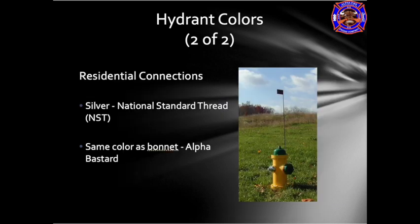So we talked briefly about the bonnet. Okay, so the bonnet's going to give an indication of what the gallons per minute flow is from the hydrant. And then we have the residential connections. Okay, and you're going to see a color coding system that works off of the same idea. So on this hydrant you see, the top is the bonnet. The front part is what we refer to as the steamer connection.